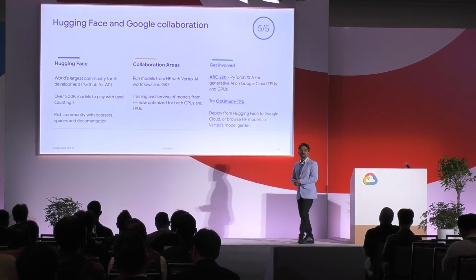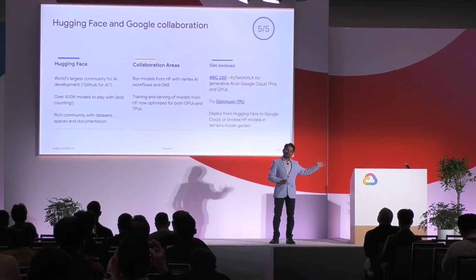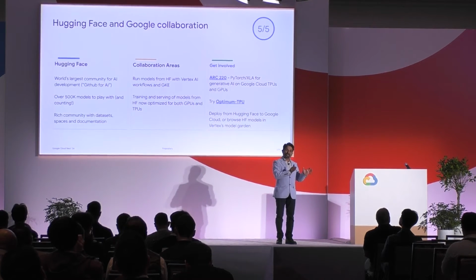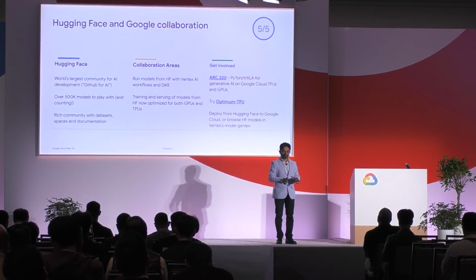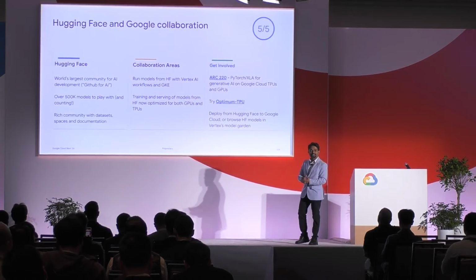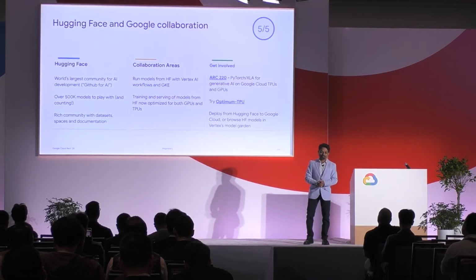The next thing I want to talk about is the collaboration we're doing with Hugging Face. Earlier this year, we announced that we are doing a big partnership with Hugging Face to bring Hugging Face users a great experience on top of Google Cloud, and that partnership is already starting to bear fruit. You can now run models from Hugging Face with Vertex AI workflows as well as using GKE. In addition, you can also train and serve models from Hugging Face, not just on GPUs, but also on TPUs. There is a session where you can learn more about the collaboration we're doing with Hugging Face. It's being co-presented by the Hugging Face team along with Google. And of course, you can try some of the improvements. They are available on GitHub.